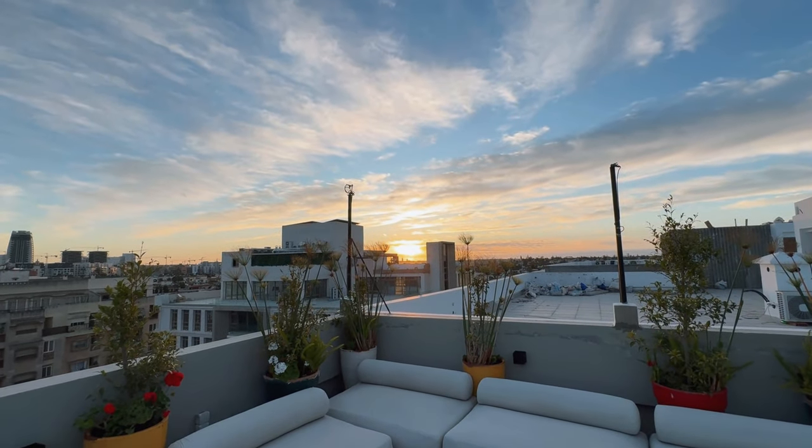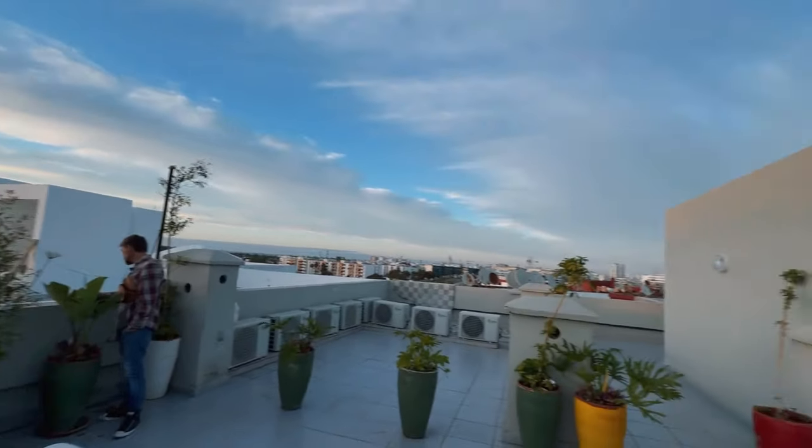Alright, folks. My phone's battery was about to run out, so I could not show you the books we got. But I can show you a beautiful sunset, which is right there. We're trying to figure out what we want to do for dinner. It is our last evening in Casablanca. Tomorrow we move to Tangier. And yeah, let's see what we come up with.